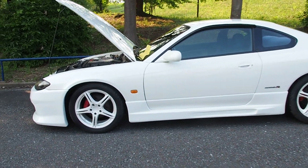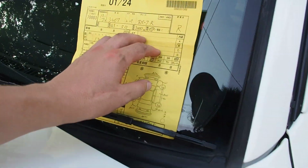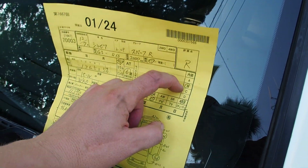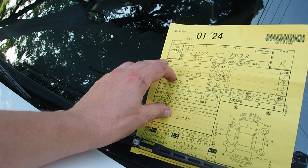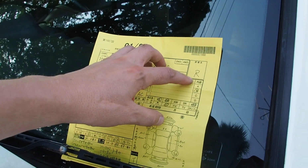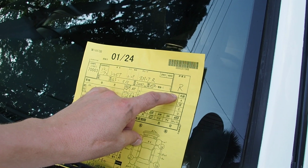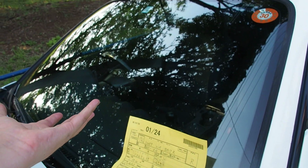So make sure that you judge the condition based on the pictures and the videos that we're going to show you. So auction grade R with an interior B, 136,505 kilometers, 6-speed manual is original, not swapped. Also, R grade does not mean salvage title or written off a vehicle. R grade could be any kind of accident that has been repaired.